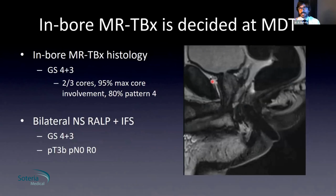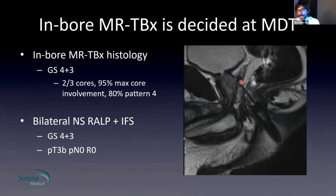That's why we discussed the case at the MDT, and we asked for an in-bore MRI biopsy. We did it, and as you can see here, there's a lesion here at the base, in the central zone, which is somehow infiltrating the seminal vesicle. We put the needle, as you can see here, inside the lesion, and the result of the biopsy was a Gleason 4+3. The patient, therefore, was for sure not a good candidate anymore for active surveillance. He went directly to the operating theater.